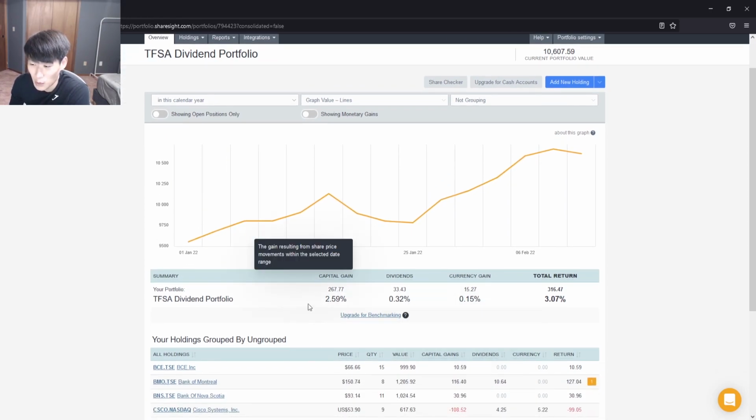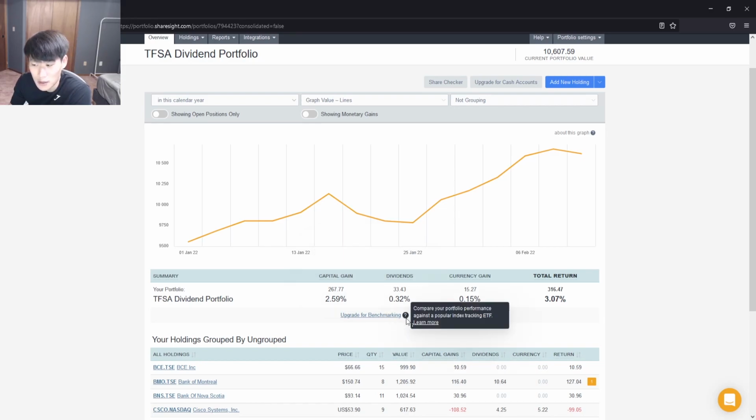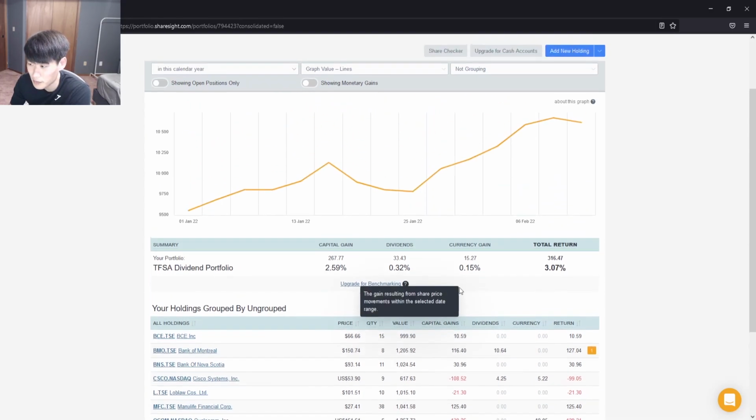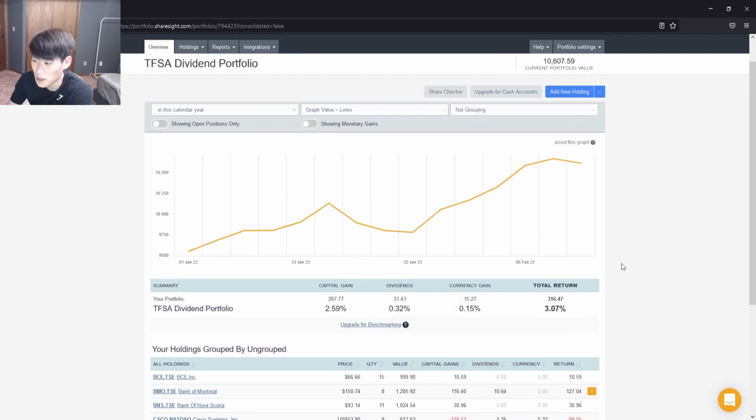So as it stands right now, we do have a capital gain of 259, so a market increase of 2.59% in the portfolio. Dividends do get accounted for this, so we have 0.32% of dividends that have come in, and currency gain, which is the currency forex or foreign exchange with the US stocks that we hold in the account. That's up 0.15, so we are still in the black. And our total return in this calendar year, as you can see up here, is 3.07%. So to be honest, I'm not mad about that. I know for a lot of people, the market is down for them this year, and it's okay.